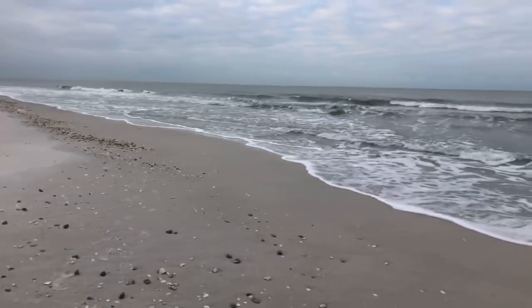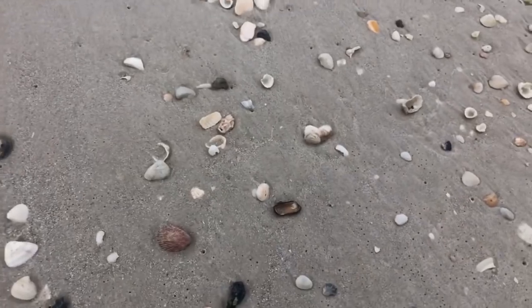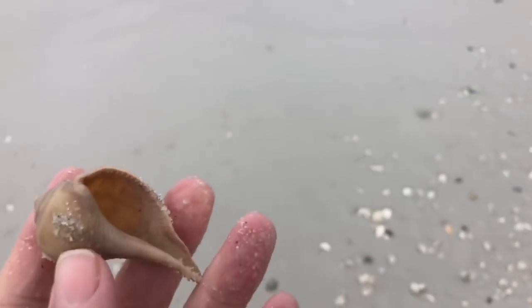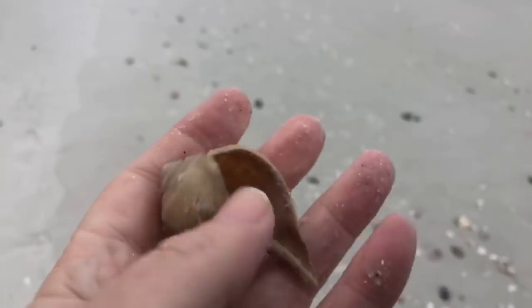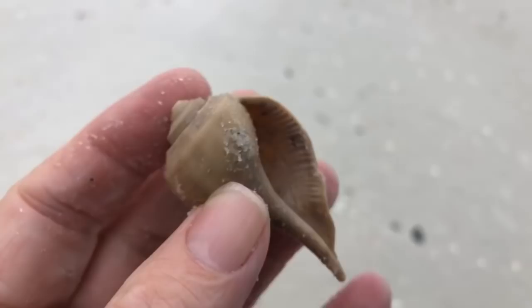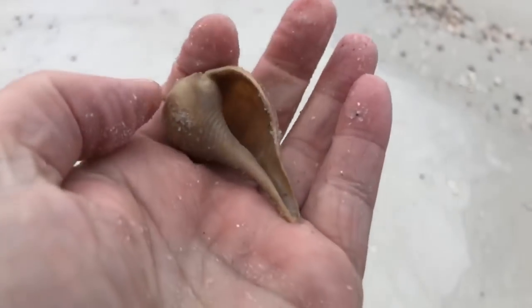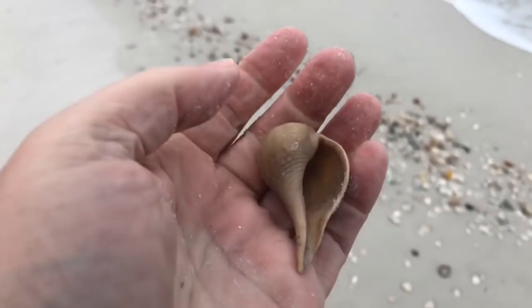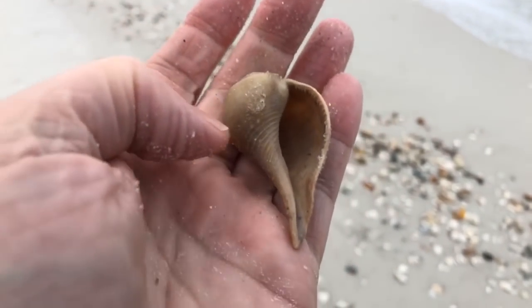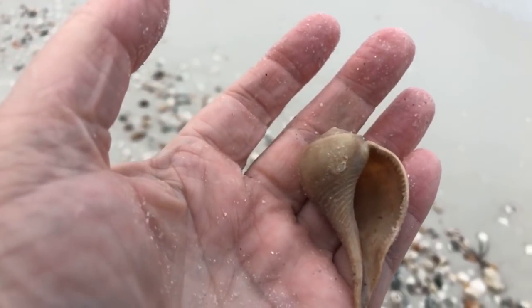See if we can find any more nice little shells on our walk here this morning. Looks like an old pear whelk. Hard to tell if that's paper fig or it looks like an old pear whelk. Got the opening on the opposite side of the lightning whelk. The lightning whelk has the opening on the other side. There's a pear whelk.